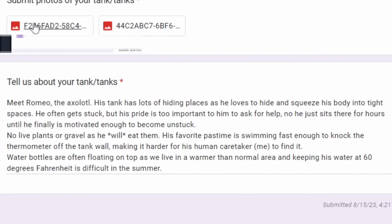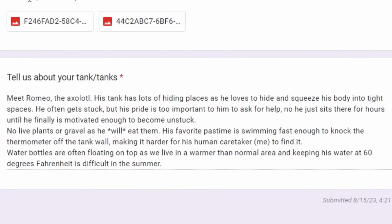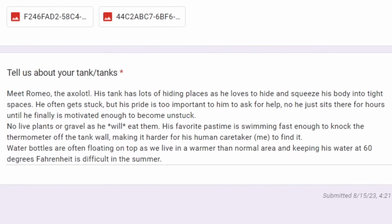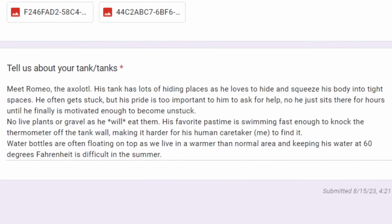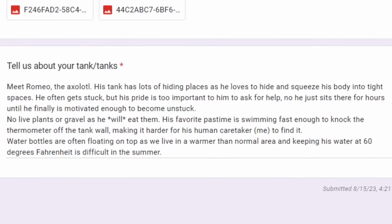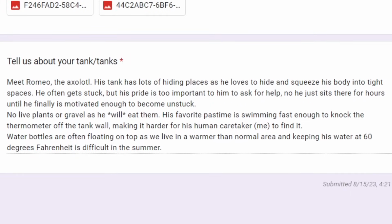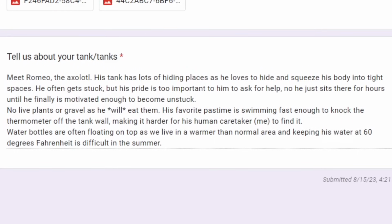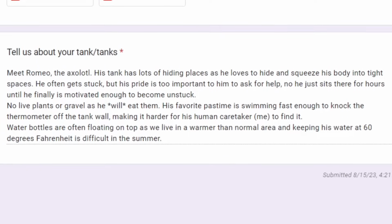Meet Romeo, the axolotl. He has lots of hiding places as he loves to hide and squeeze his body into tight spaces. He often gets stuck, but his pride is too important to him to ask for help. No, he just sits there for hours until he is finally motivated enough to become unstuck. No live plants or gravel, as he will eat them. His favorite pastime is swimming fast enough to knock the thermometer off the tank wall, making it harder for his human caretaker, me, to find it. Water bottles are often floating on top as we live in a warmer than normal area, and keeping his water at 60 degrees Fahrenheit is difficult in the summer.